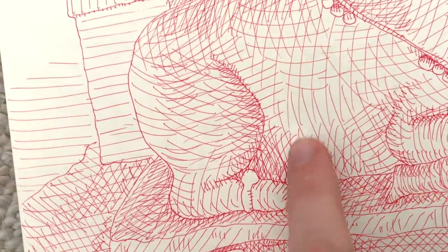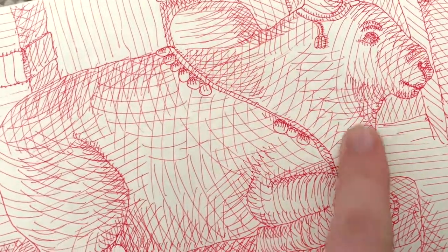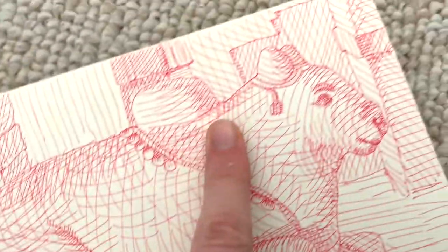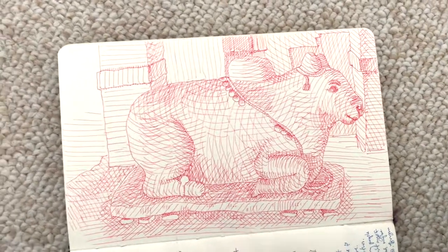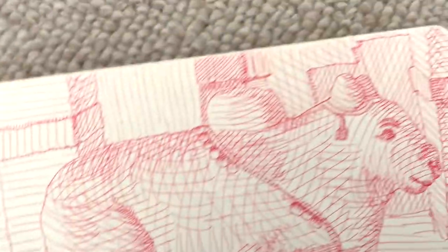I'm not really sure what direction I'm supposed to go in with these lines, so I'm a little all over the place. You can see I'm kind of swooping up and then not knowing what to do with this edge, but really using cross-hatching to communicate the shadow. So if you squint your eyes, you can see that I'm trying to show the tone of it. But I think it's very confusing with all these lines in different directions.